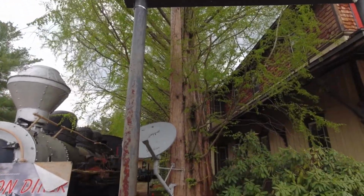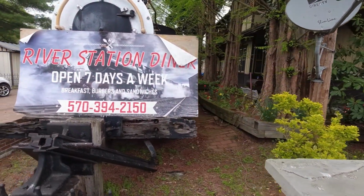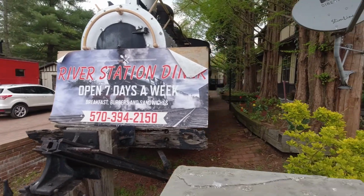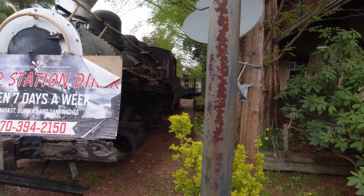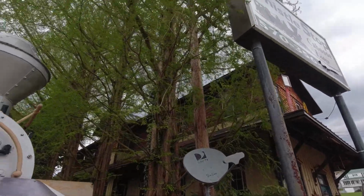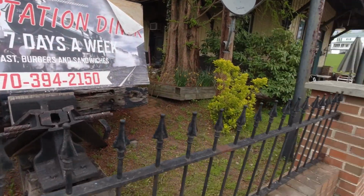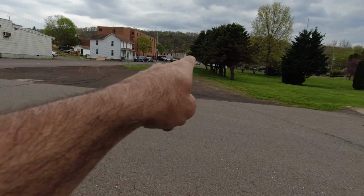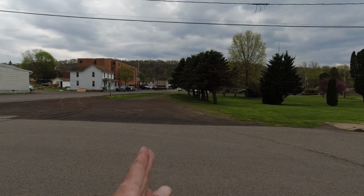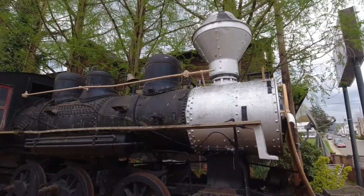But this is the Whistle Stop Caboose Lodge, in Catawissa, Pennsylvania. They also have the River Station Diner here, which is part of the old train station. And where you're seeing this locomotive sitting right here, by the looks of it, was the original Catawissa line, because not only do you have the sign here, but hidden behind it is a telegraph pole with insulators on it, way up there. But you can see that this could have been the original alignment that would have gone straight across that direction, which may be another train station type building over there, but looks like it would have gone right through here.